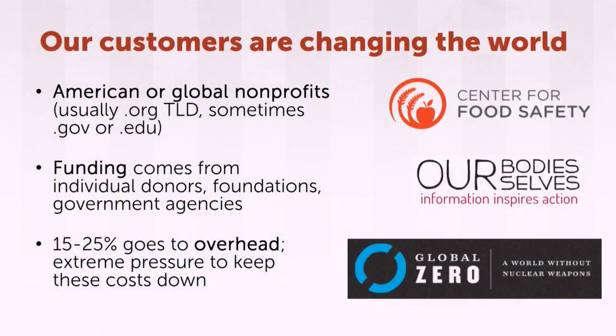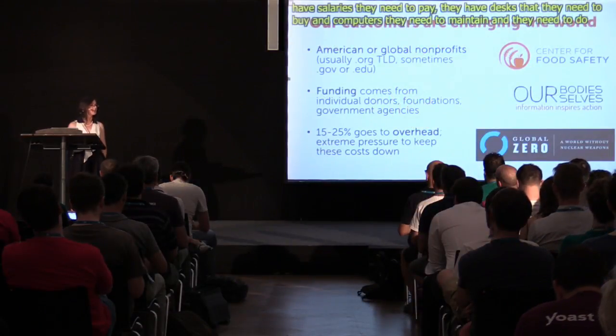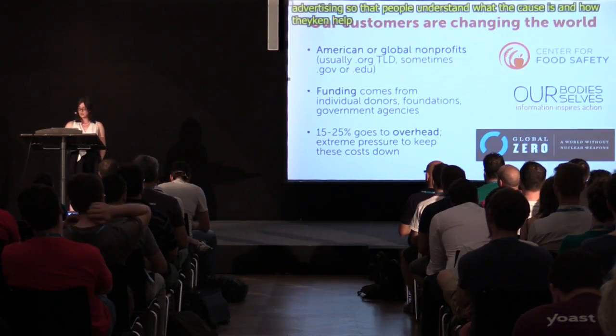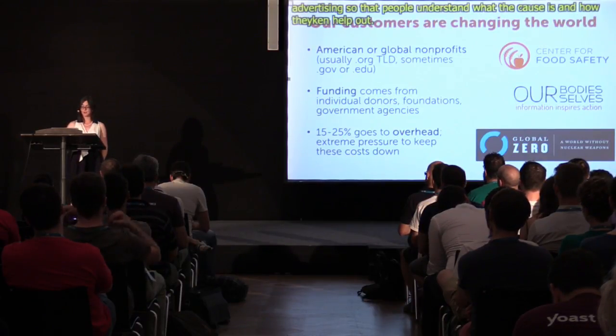So they're like businesses in that they have expenses related to those primary activities. They have salaries that they need to pay, they have desks that they need to buy and computers they need to maintain, and they need to do advertising so that people understand what the cause is and how they can help out. And those expenses come out of overhead.